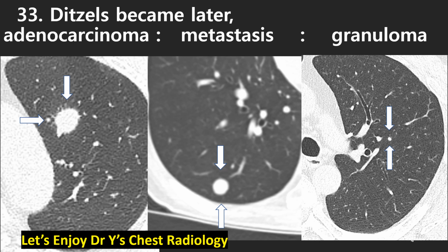A couple of years later, the first one became bigger and was confirmed as lung adenocarcinoma. And the second one has grown and was confirmed as colon cancer metastasis. And the third one showed no change, same as before, so we regarded this as granuloma from infectious origin. These three details have different destinies.